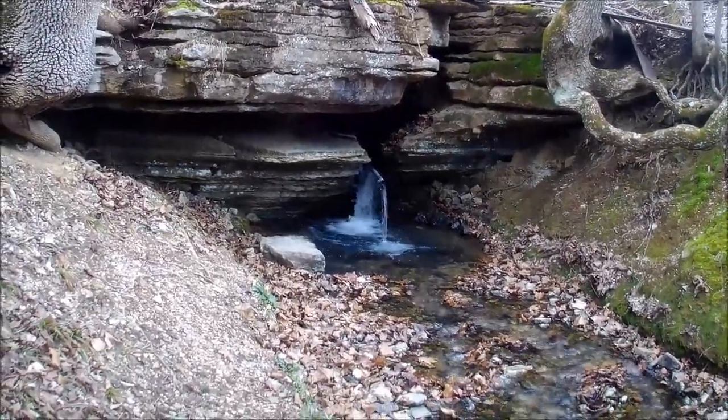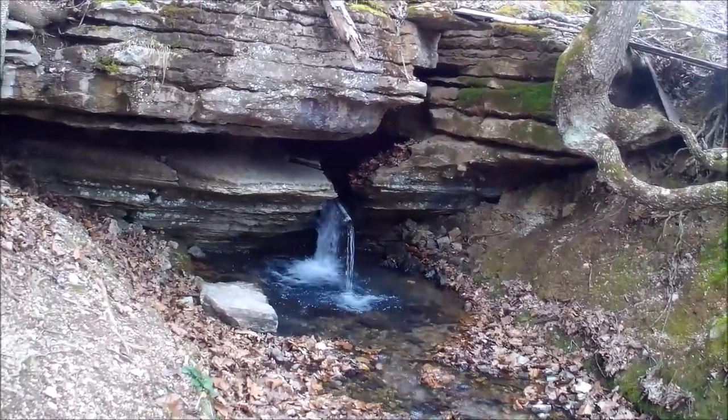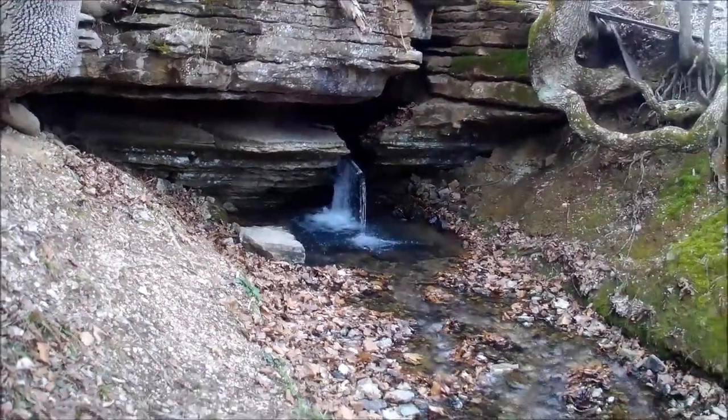As far as I know, people have been drinking off this for a couple hundred years at least. Pretty heavy Native American presence in the area. So this has been used for a long time, and families have been using this for decades out here.